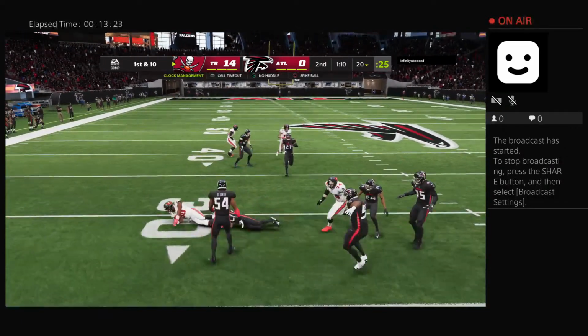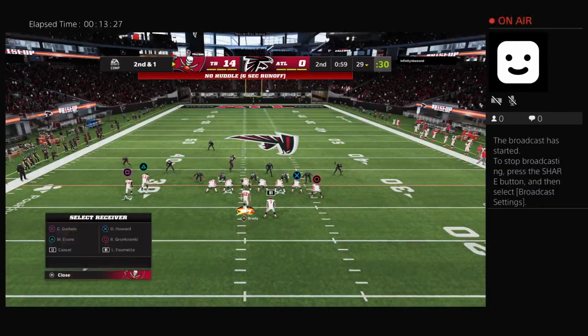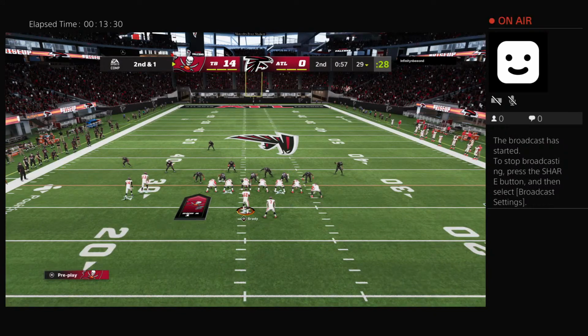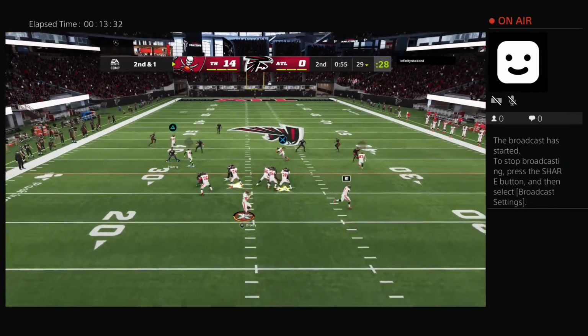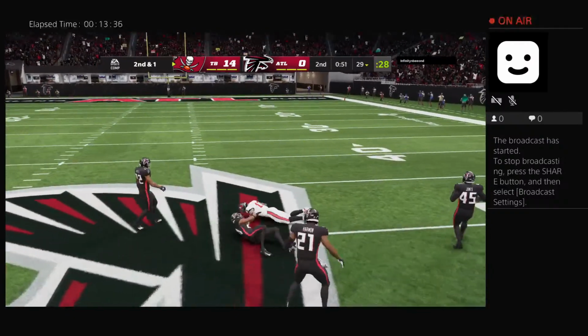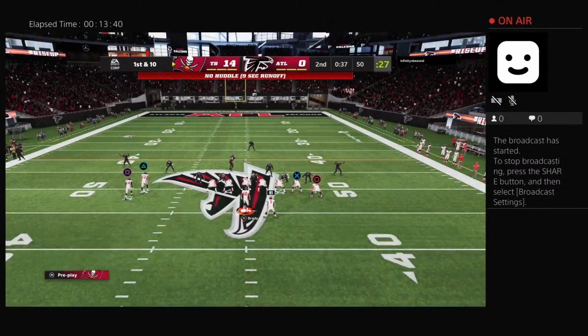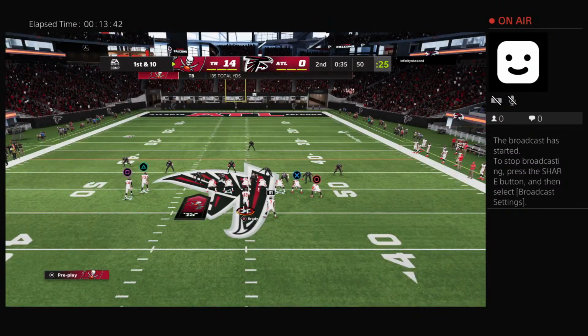Without those timeouts, you can only work the sidelines, hoping to get out of bounds. Here, the middle of the field's still available because you can call timeout and regroup. Give him 9 there on the first down completion. It's caught by Mike Evans. And he's brought down after a very nice gain. A gain there of 21 yards.